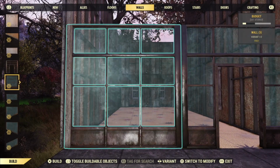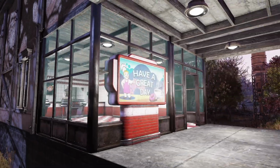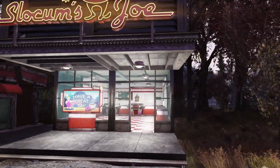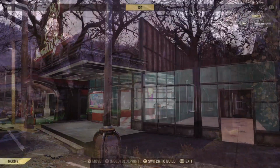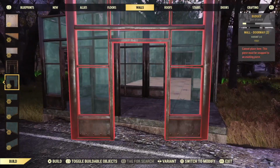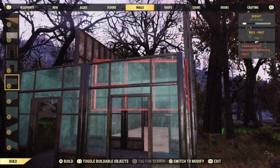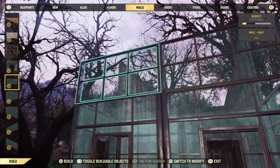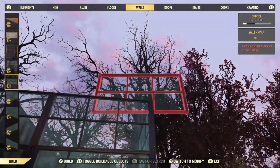Now we're going to put some greenhouse walls on the front of the building, and I later changed the first walls on each side to glass as well because it just looked a lot better that way in my opinion. Next up, we need to put down some temporary walls around the porch. These are going to support that big overhanging chunk where the sign is going to be. You can use any wall here, doorways are best since it allows you to move around more easily while you work. And then we're going to put some half walls on top of these.